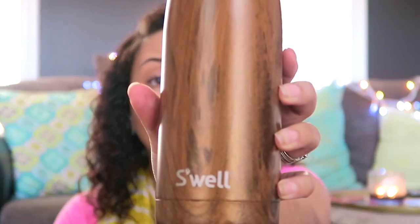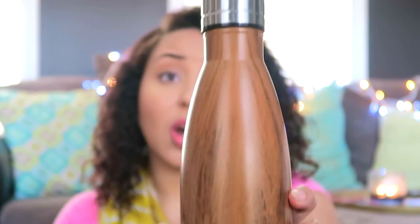First thing I want to talk about is my Swell water bottle. I actually ordered this one off of the Wish app. If you've never heard of the Wish app, it is going to change your life. Swell bottles, I think, are very popular at Target, and they're like $25 a bottle, and I just couldn't imagine paying that for a water bottle. But I wanted one. I noticed I had it on Wish, and I want to say I paid $10 for it, with shipping maybe $13, which is still less. This was still half than what you normally would pay.